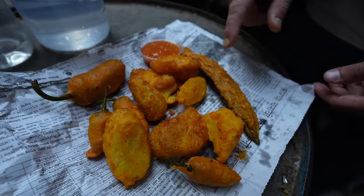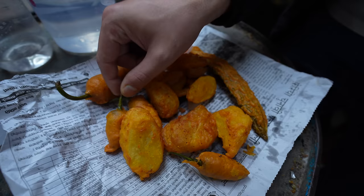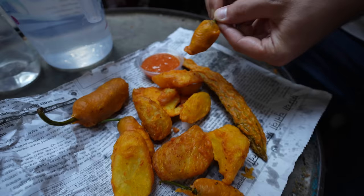We have our mixed platter here served on just a piece of newspaper on top of this oil drum. We've got all the different flavors, but I'm really interested in trying the chili. And this is a chutney back here. It looks like a spicy chutney, so go for a little dip. Try that.